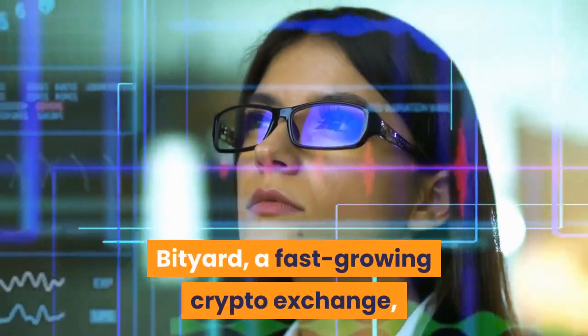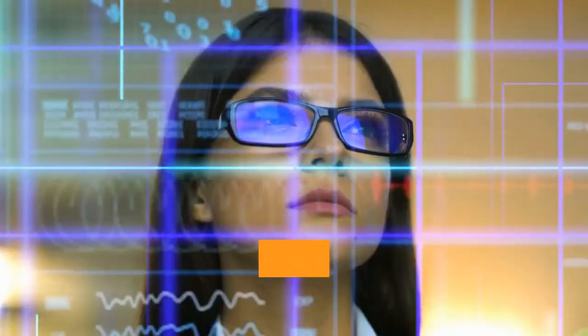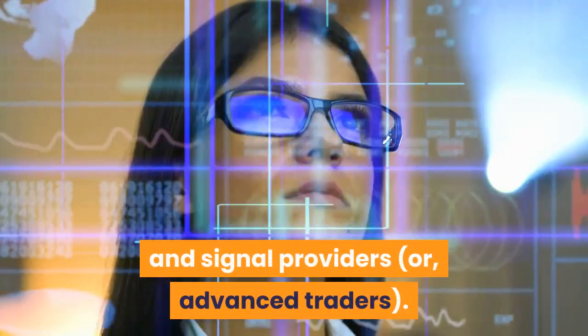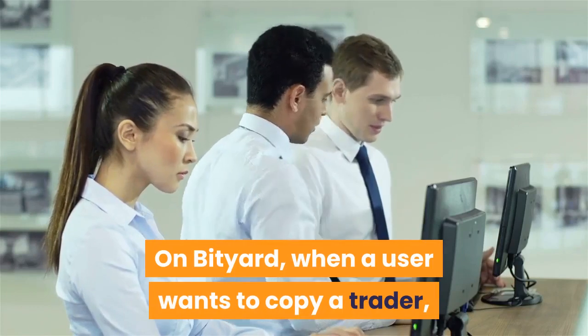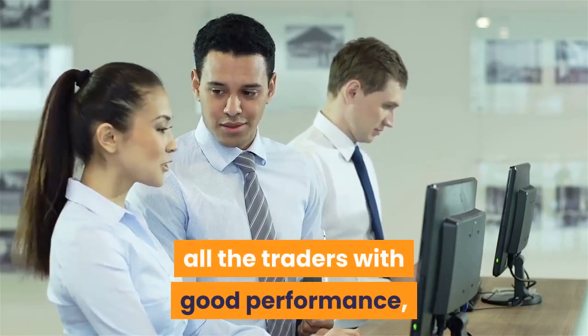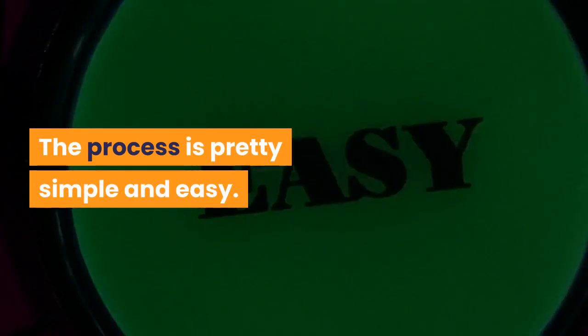Bityard, a fast-growing crypto exchange, also has developed a professional copy trading system which will greatly benefit both copiers and signal providers, or advanced traders. On Bityard, when a user wants to copy a trader, the user only needs to find one among all the traders with good performance, and complete the trading settings to start copying. The process is pretty simple and easy.